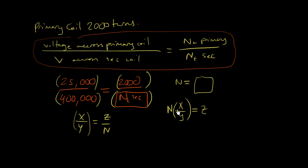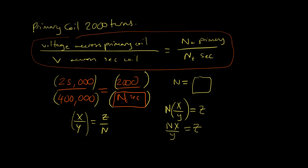Instead of doing it in one go, I'll do it in two parts. So first let me rewrite this. When I multiply a number by a fraction, I can just write it down like this. It just multiplies on the number on the top and the bottom stays as it is, because n is the same thing as n over 1, so 1 times y is y and n times x is nx. So nx over y is equal to z. I haven't done anything to this side, I've just rewritten it, so I don't have to do anything onto the z.